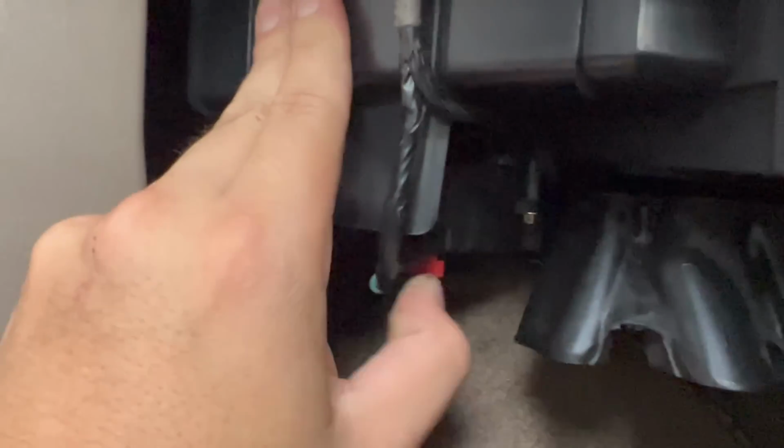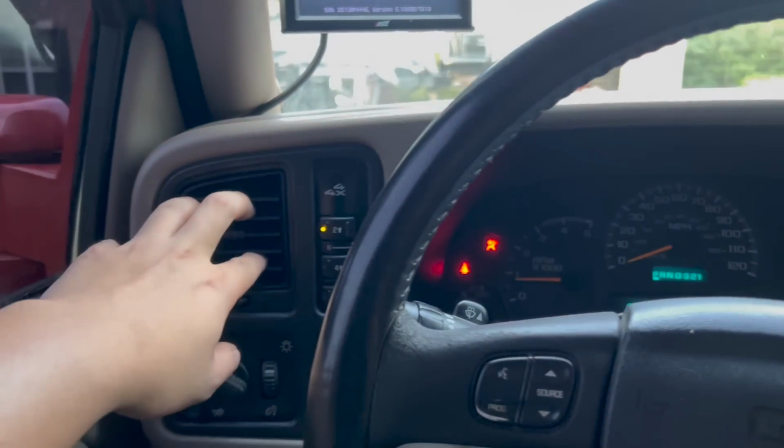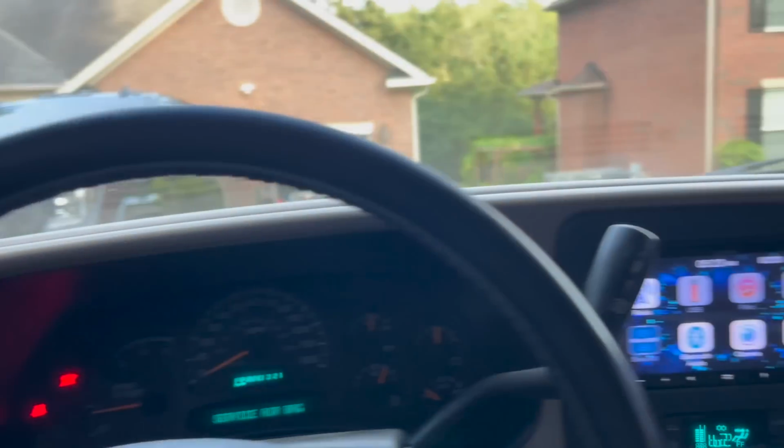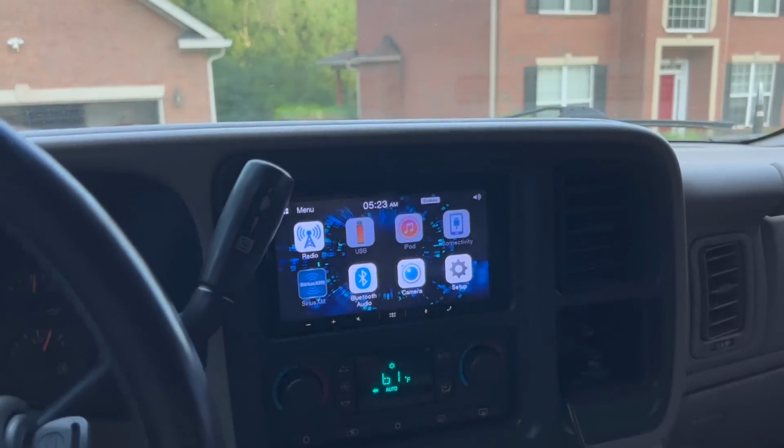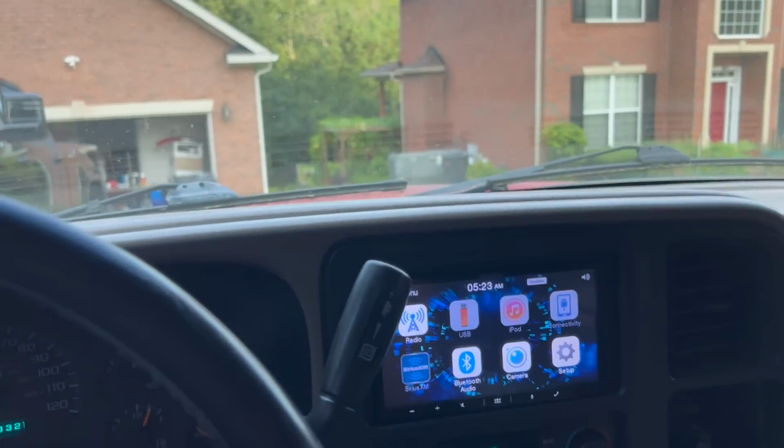All right, now we are done. Yes, we finally have. Oh my gosh, how I missed this AC. Oh my gosh, it's the little things in life that you appreciate. Gosh, this stupid AC is now working, and the fact that now this truck is blowing cold air, it makes you really appreciate it.